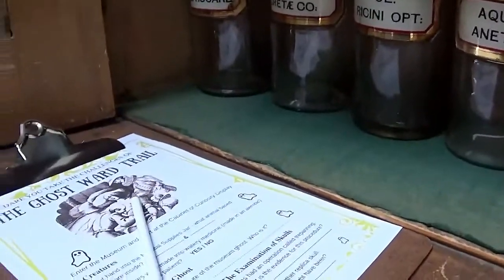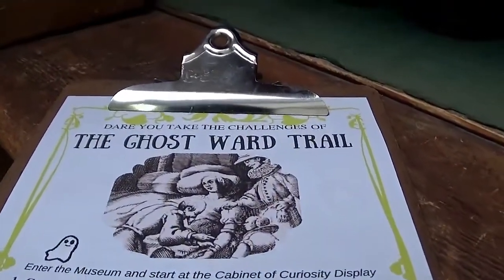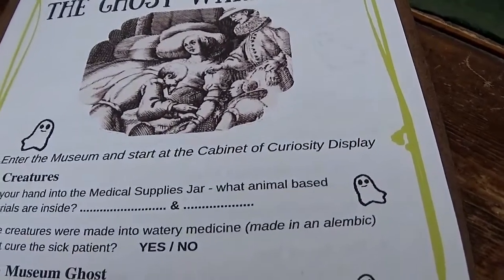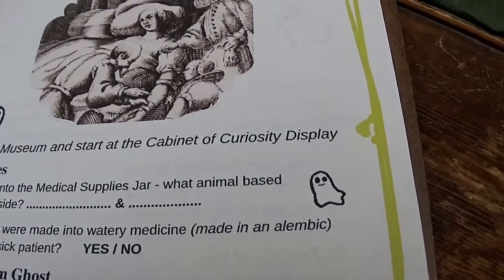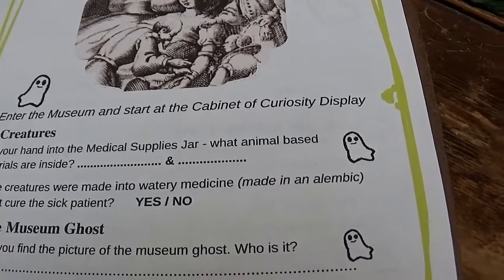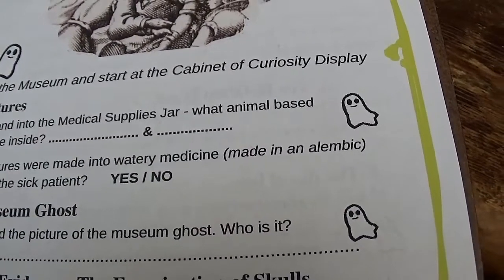What's this here, look? It's saying Ghostwood Trail. There you take the challenges. Enter the museum, start at the cabinet of curiosity display. Put your hand into the medical supplies jar. What animal-based materials are inside? These creatures were made into what? Watery medicine, I think that says.